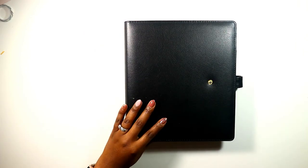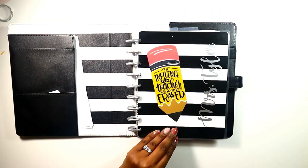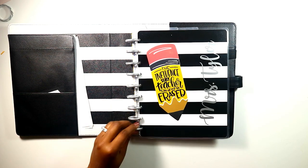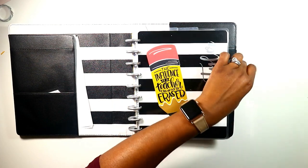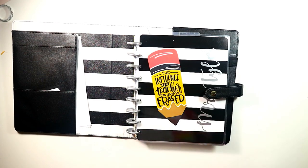So you guys know about this one. It is a love of mine. That is my teacher planner. I love this planner, guys. It is one of my absolute favorite planners to date as far as teacher planners are concerned. And so I'm gonna take a few moments to quickly talk about this planner.